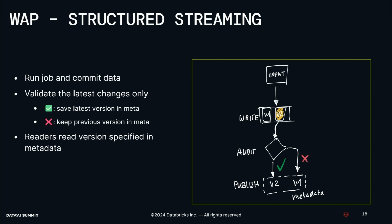So what you can do is just read the changes from the last version. You can turn on the change data feed in Delta, get the latest changes, and only run the audit on those. So you run on your increment and audit only the increment. That's great. Again, it comes for free, no extra tooling required. You can do it with Delta Lake open source.